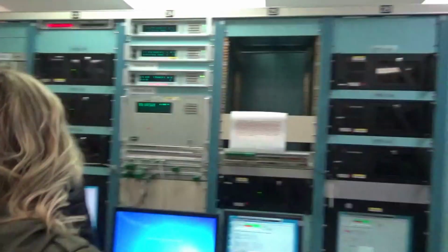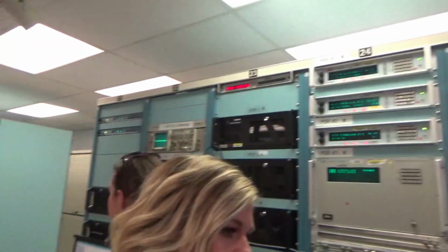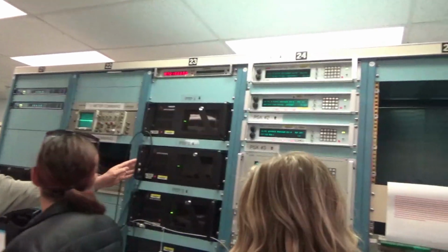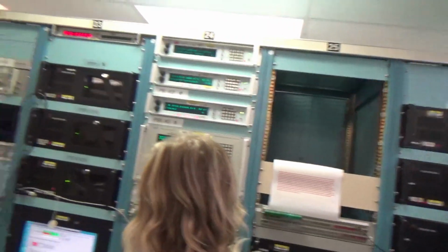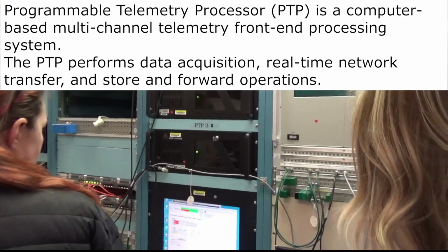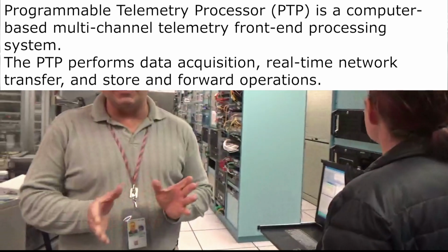Communications is key. That used to be the old control center in there. They moved it out there to provide a little bit more space, but you can see all different kinds of things. These are what's called a programmable telemetry processor. Basically a very specialized, fancy computer that takes input signals, non-traditional, the old TTL versus our Ethernet, although that's probably going to change in the next couple of years. But what they'll do is they'll actually process telemetry and provide it out to the customers.